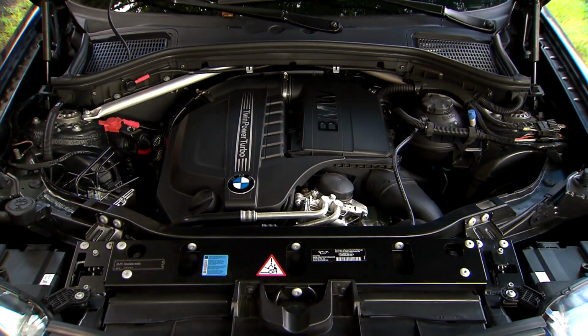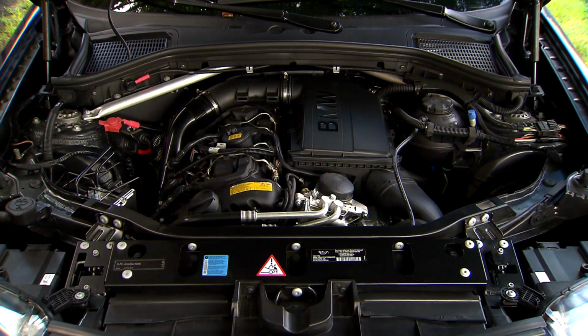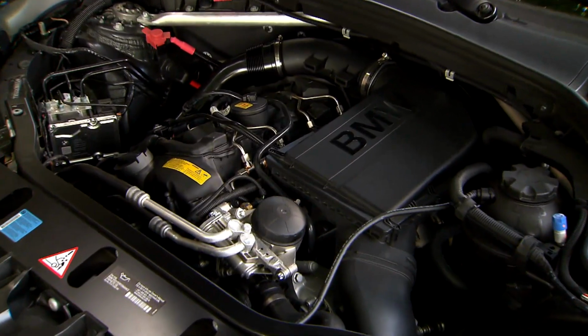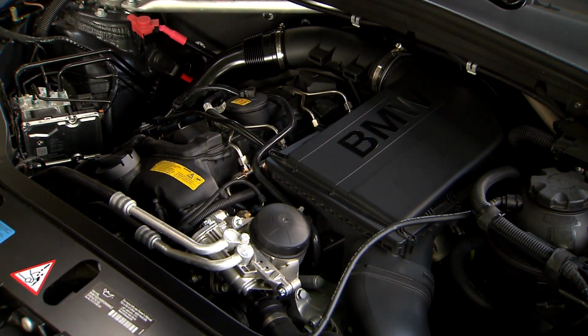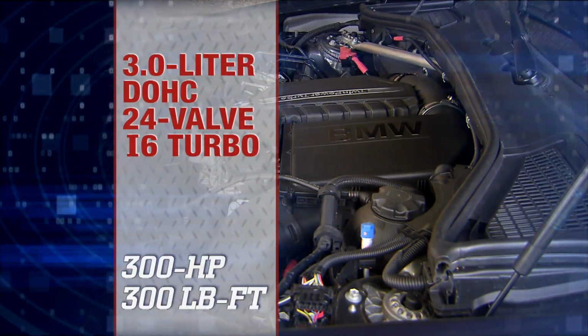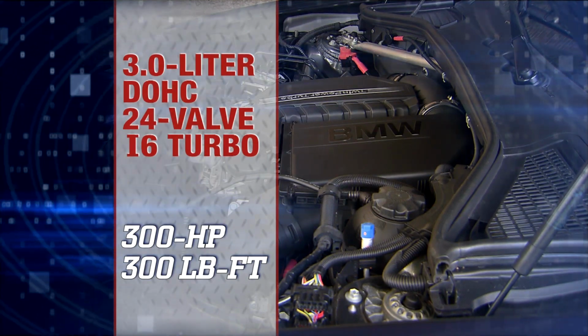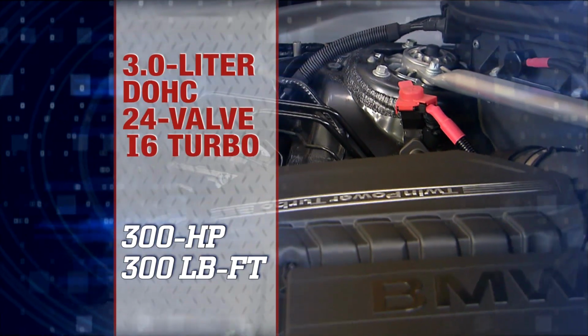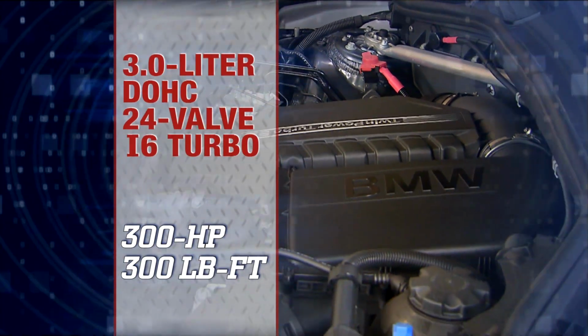Power for the X3 lineup comes from a pair of familiar 3-liter inline 6s. While the base xDrive 28i is normally aspirated, our xDrive 35i sports twin turbos and BMW's Valvetronic and double Vanos stepless variable valve timing for 300 horsepower and 300 pound-feet of torque. Nice round numbers both.